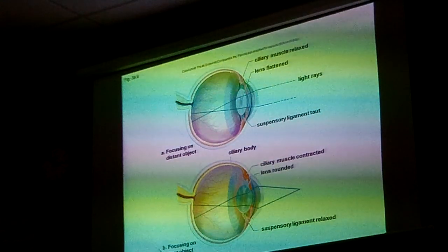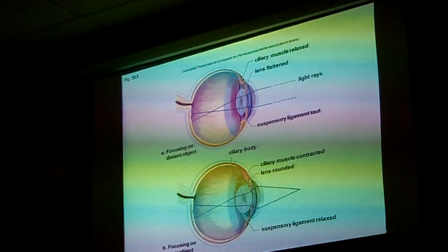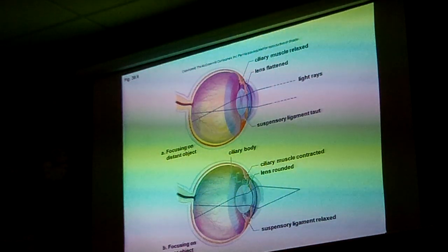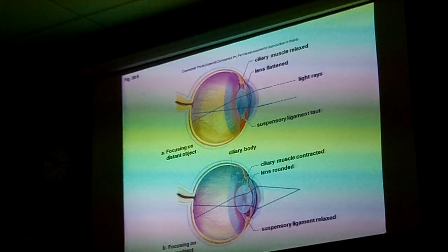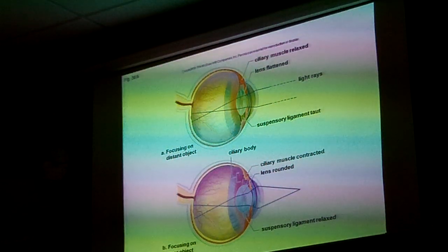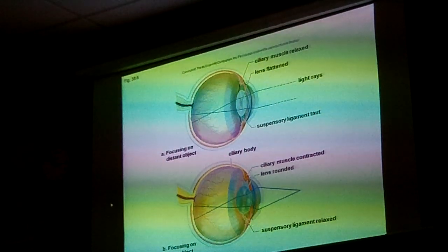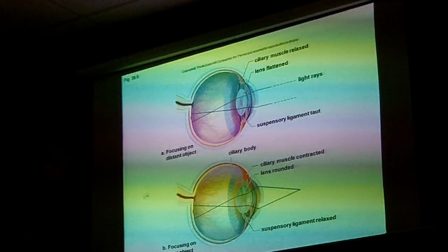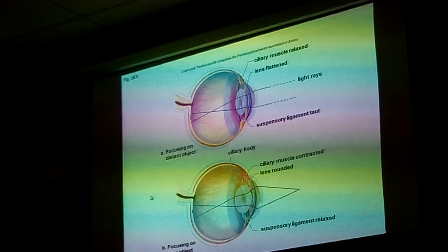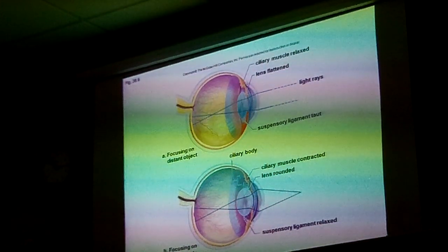How did the brain know? The brain is smart. It can figure things out. The brain can go, wait a second, everything's upside down, and then make it appear the right way for you. So your retina projects it, flipped upside down, and your brain figures... No, the lens flips it upside down. The retina sends the signal, whatever it's seeing, to the brain, and then the brain makes the picture out of it. So the lens is what flips it. Yes.